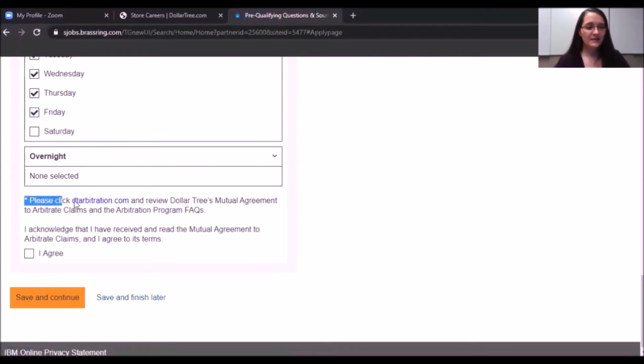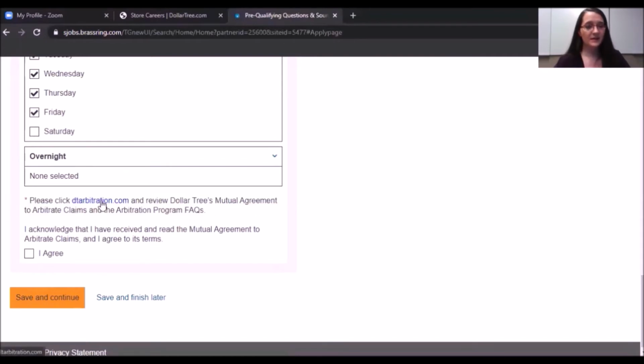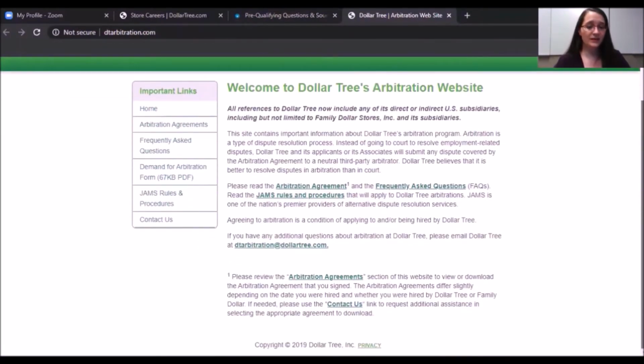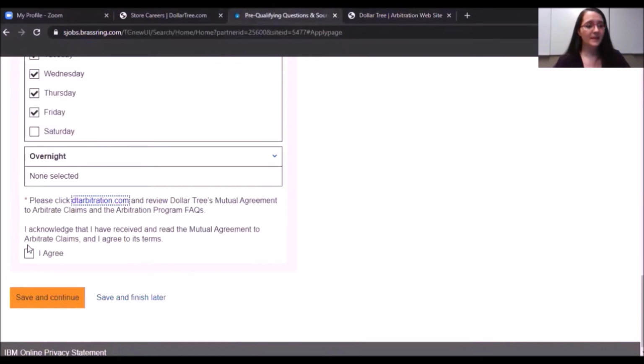Below that, it says, please click dtarbitration.com and review Dollar Tree's mutual agreement to arbitrate claims. This is a legal thing. So you do need to click on the link. You need to read through it to see what these legal claims are. But understand, no matter what they are, you have to agree to them or else they won't complete your application. So if you see something here that you think, I'm not okay with this, well, that's fine. You don't have to agree with it. But if you don't agree with it, you will not be able to complete your application. Once you've read through it, go back to the previous tab. You have to click agree and then save and continue.